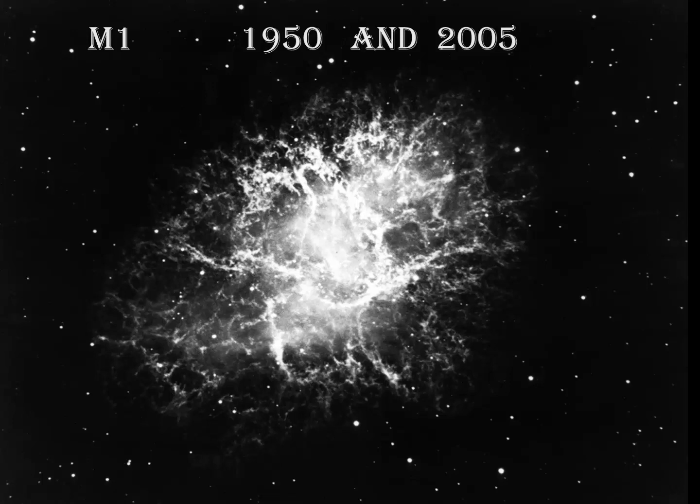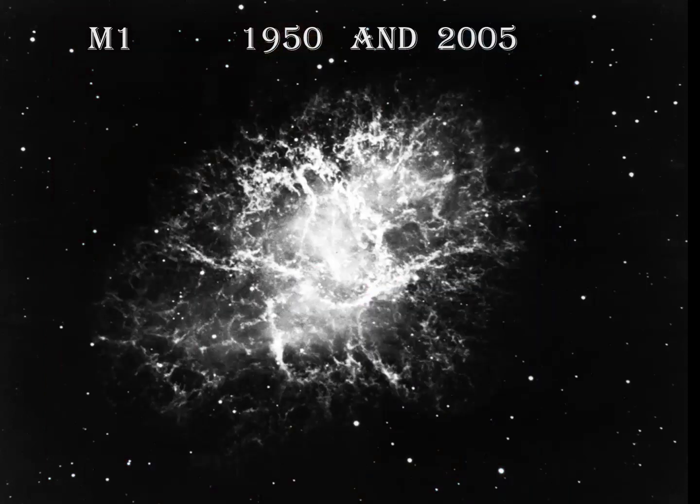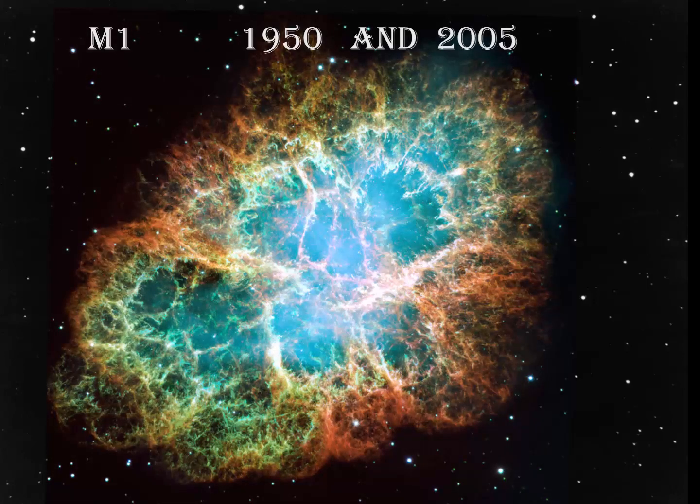This high-resolution black and white image was taken at the Palomar Observatories in 1950. In this 2005 image from the Hubble telescope, we can see that the gas cloud has expanded. Let's take a look at that again, because we can still see the expanding gases even though the explosion was first documented on Earth over 1,000 years ago.